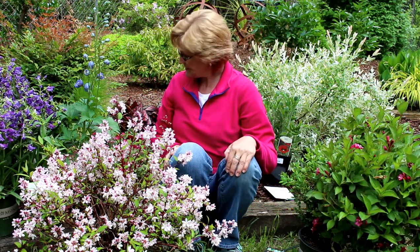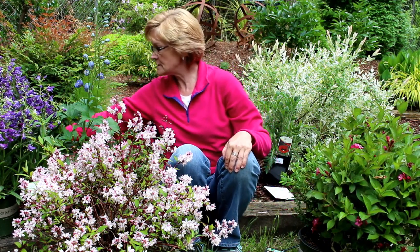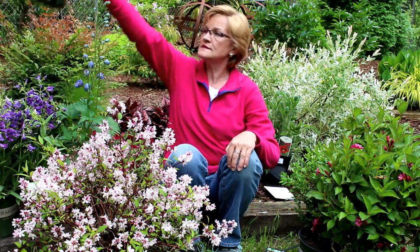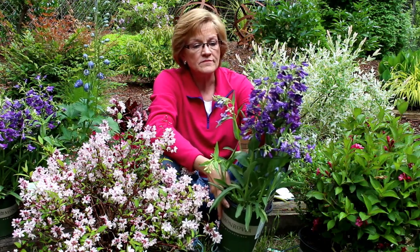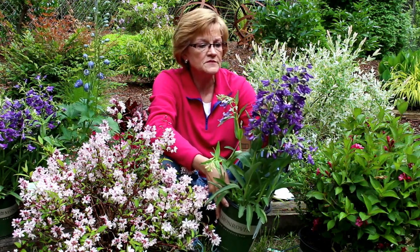Let's see, what else can I introduce to you? Here's another really cool plant. This is actually a perennial. This is called Penstemon. Now there must be hundreds of different varieties of Penstemon.